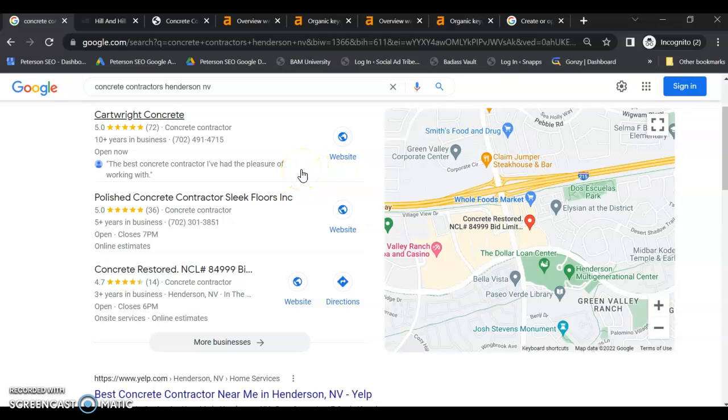But one of the most important are your citations, and that's the name of your business, address, phone number, and website, and listing those in a bunch of directories like Yelp, Yellow Pages, and Glassdoor. So you will need a lot more of those than your competitors.